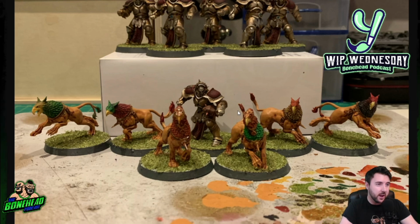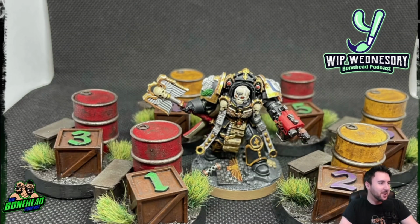Real potent. I like the angle. I think the costs need to go up a bit, but it's a cool idea as a cohesive team. And hey, I'll brew up an AOS team. We'll have a game sometime. Cool. So that was Gary's Owen Orkster.